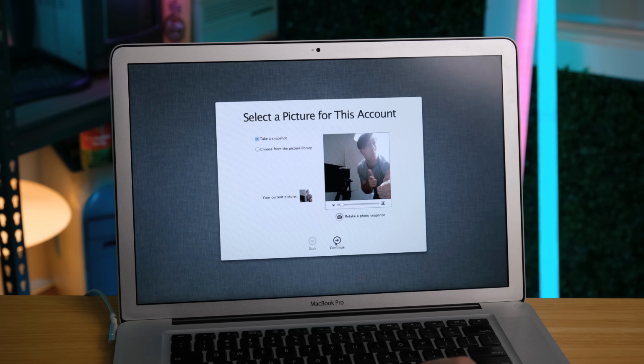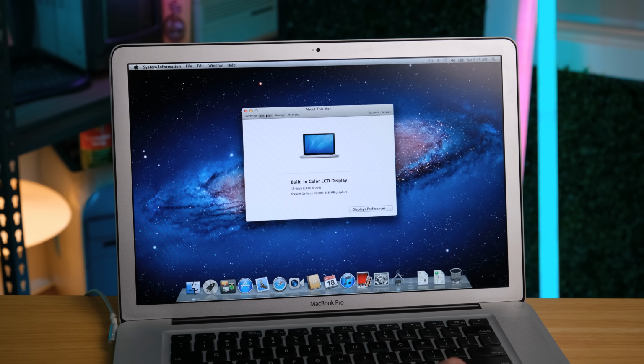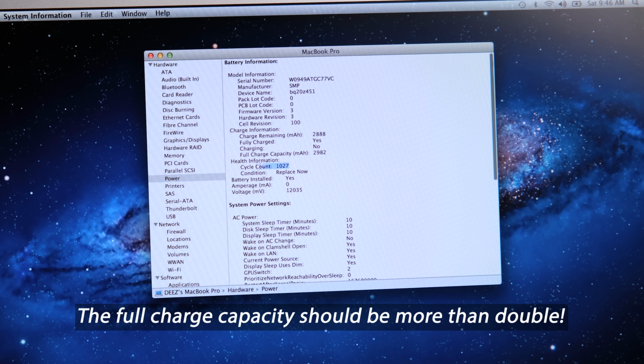Now we can see exactly what this MacBook Pro is. Oh, sadly it's a 2009 Core 2 Duo model with the base model graphics processor and no high resolution display. And with over 1,000 battery cycles, the battery is cooked. Mentioning that you should replace it now.